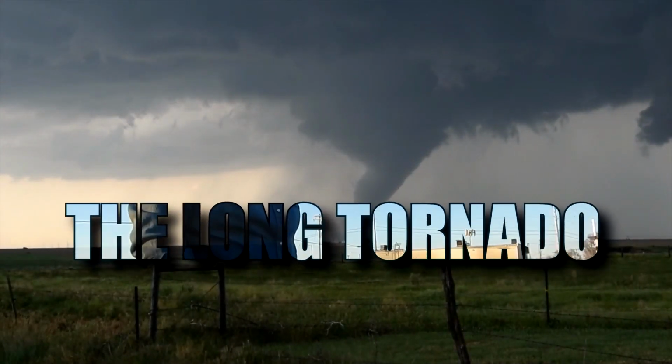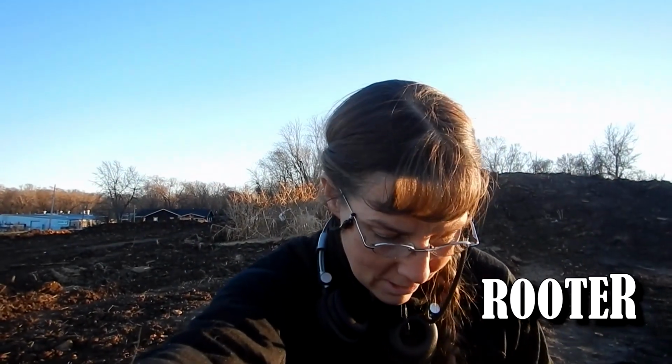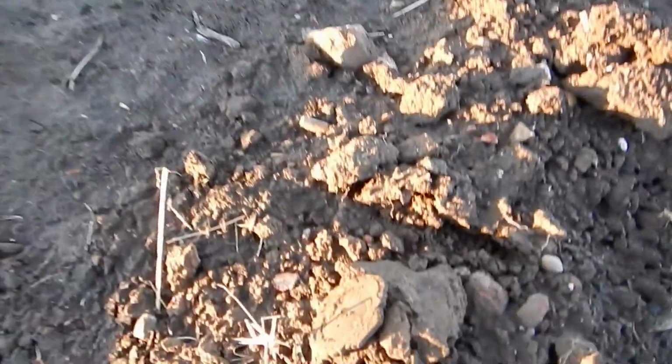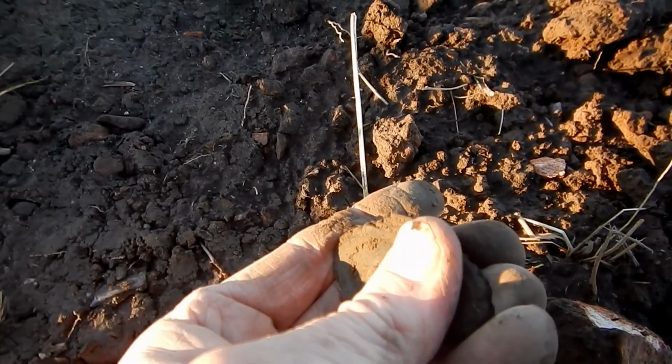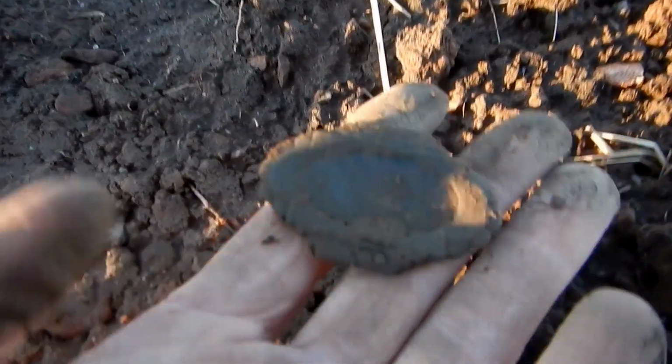Hello. Hello. We're out here at Tornado Alley again, looking for some good stuff. That's nice sun. See what we find. Just pulled this out of the ground. Looks like a piece of jewelry. Maybe. Got some fancy on it.